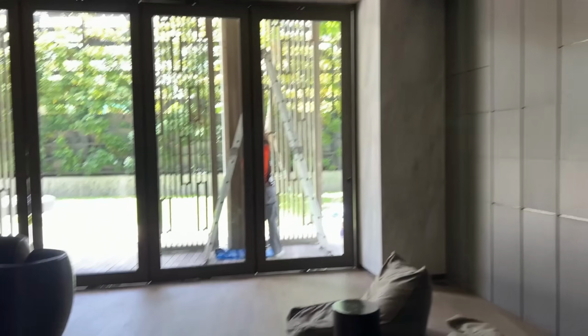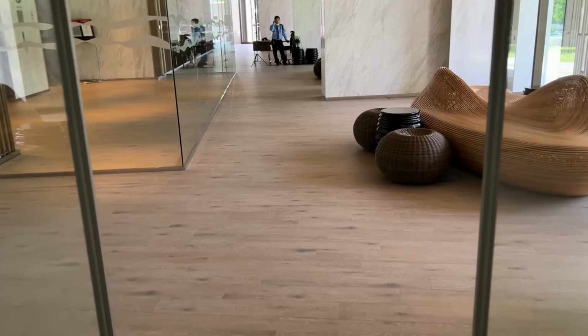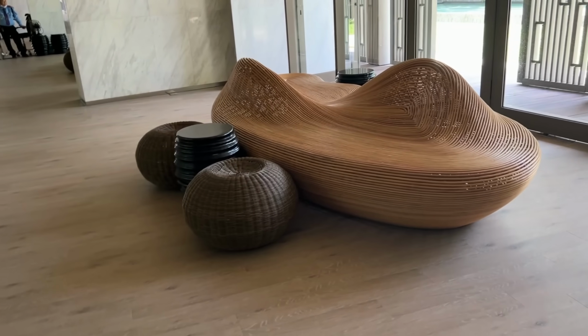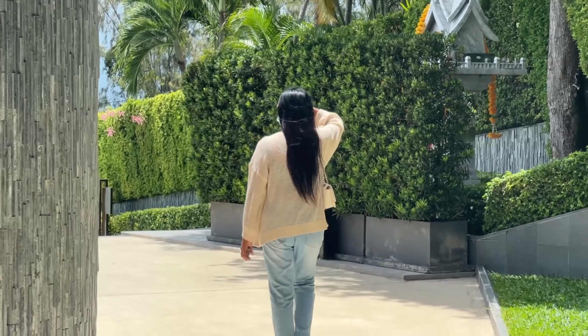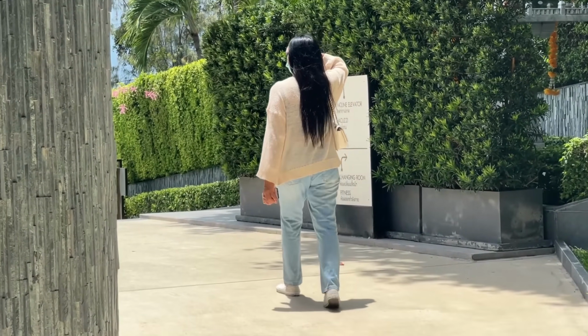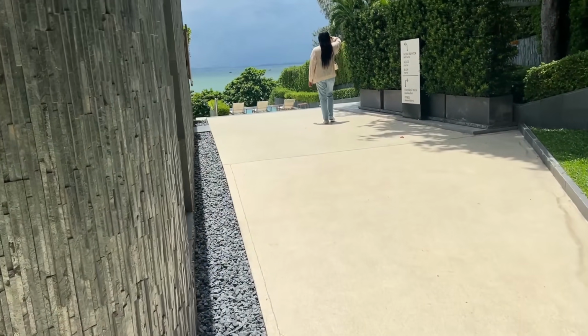Things like that, the things that matter more than, like I said, a chandelier or some kind of fancy molding and trim around the ceiling. So very well done, a minimalist luxury, but I think that comes with the price point. And for this neighborhood, this is the high rent district. I've said it many times, Wongamat, Naklua.